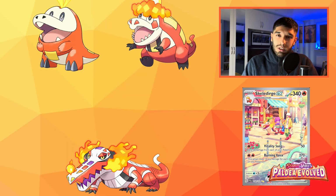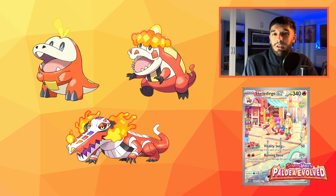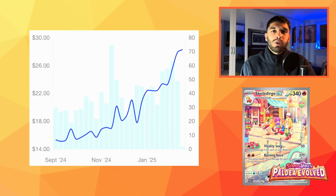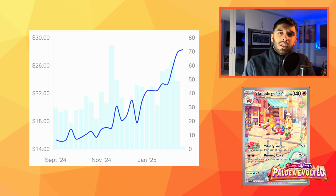Plus, it's a Pokemon from a starter line, it's from a great set in Paldea Evolved. I think those two combined will add to the desire of the card. At $24, it's another great option. A card which, if you did some searching around, you can definitely find for less, and a card which I think over time will get more expensive. And with Skeledirge, we can see it's a very slow increase over time. It's not like a massive burst at one moment. And I think that's going to be the case generally for this card.